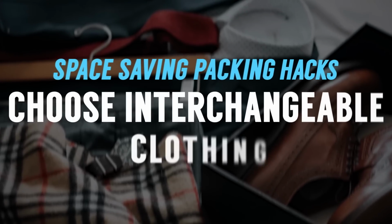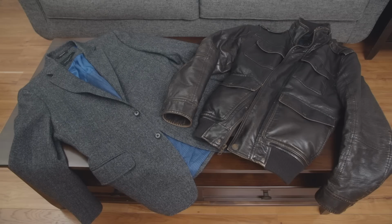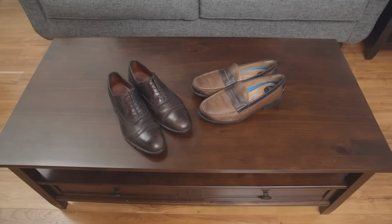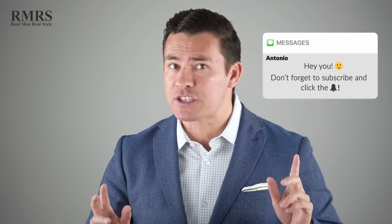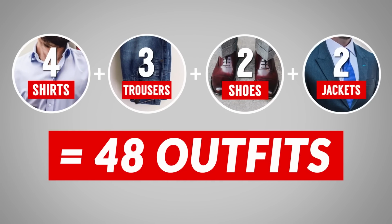The next hack, make sure all the clothing you pack is interchangeable. By interchangeable, I mean all of your jackets, all of your shirts, all of your trousers, all of your shoes will match with each other. This is key because you can pack less clothing, yet you can maximize the total number of outfits. So if you've got 4 interchangeable shirts, with 3 interchangeable pairs of trousers, with 2 interchangeable pairs of shoes, with 2 interchangeable jackets, you've got 11 items that yield you 48 different outfits.